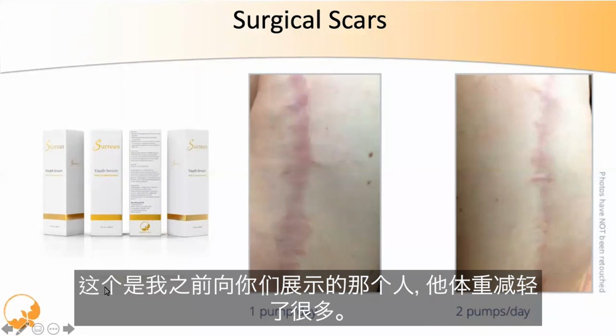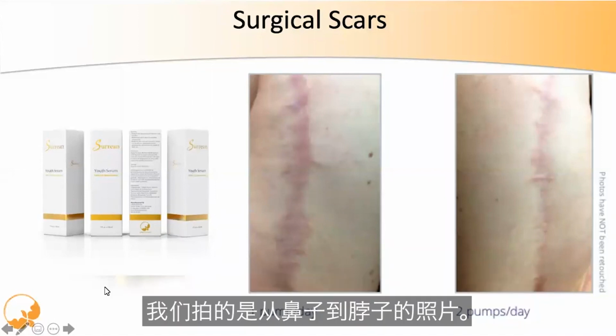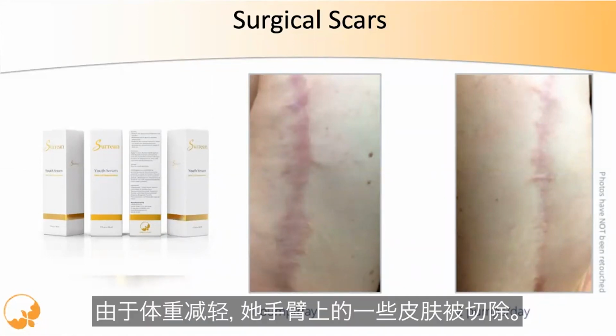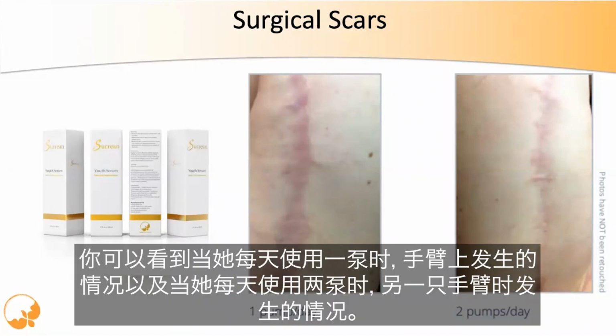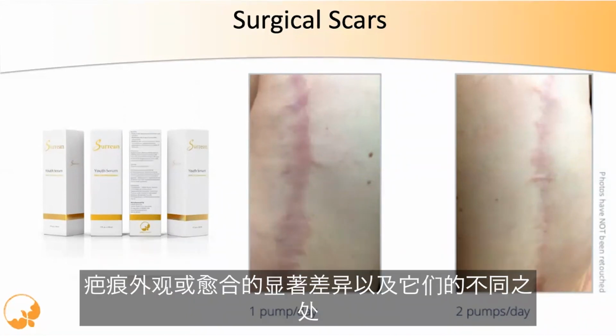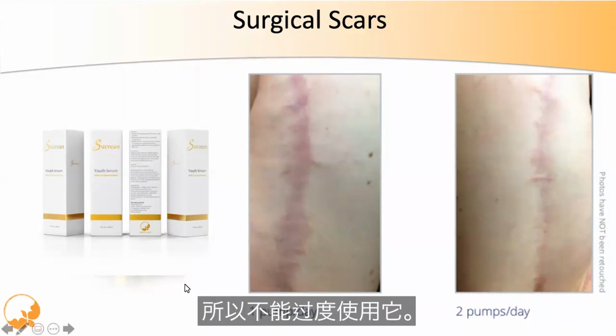And now here is a person, this is the person that I showed you earlier who lost a lot of weight, and we had the picture from the nose down to the neck, and she had some skin removed from her arms because she had lost so much weight. And without getting her doctor's permission, she decided on her own that she was going to apply the serum directly to her wounds. And you can see when she used 1 pump a day, what happened on one arm, and when she used 2 pumps a day on the other arm. What a dramatic difference in the look of the scar, the healing of it, and how different. I mean, just incredible. So you can't use too much of it.